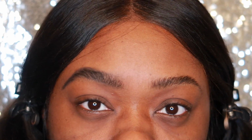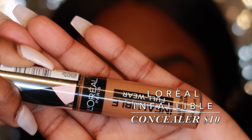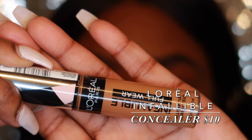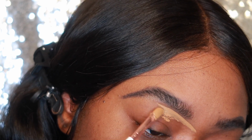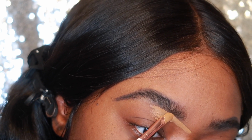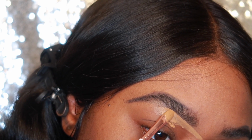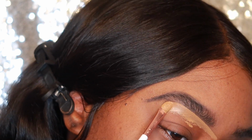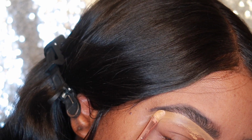So next, moving on to concealer, I'll be using my favorite concealer, which is the L'Oreal Infallible Full Wear Full Coverage Concealer in the shade 415 Honey. Now pause. Everything I'm using in this video is my favorite, okay? So I'm not even going to keep saying my fave this, my fave that. Everything I'm using, from the products down to the tools, like my brushes and stuff, is my favorite. So yeah, back to the concealer.